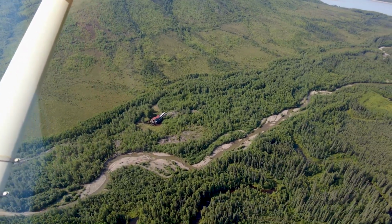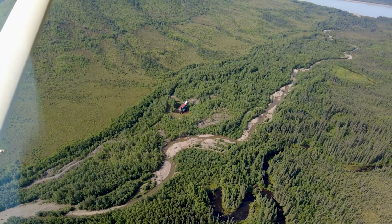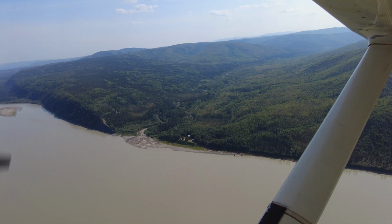Aerial view of dredge near creek. When you're doing historic preservation, it paints the story of, yeah, there are people out here gold mining and then this is where they stayed and this is where they lived. And then you get to go down to the dredge and go see what's going on. Aerial view of Yukon River and Coal Creek.